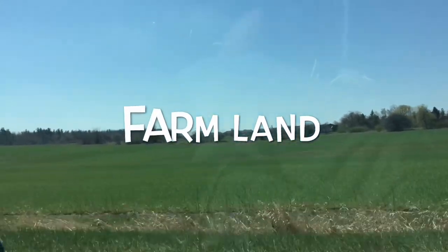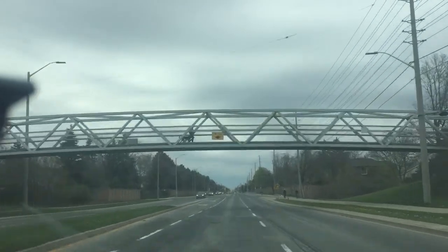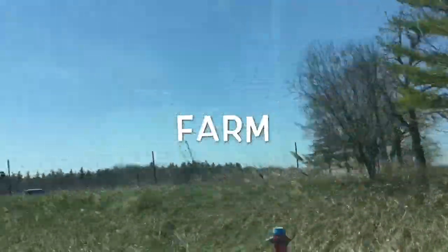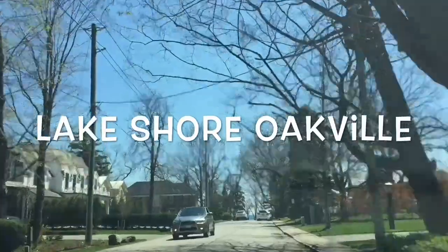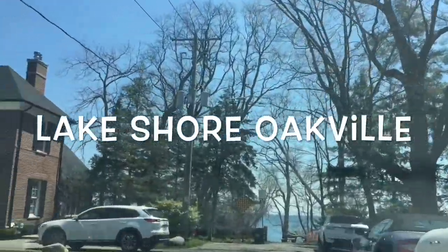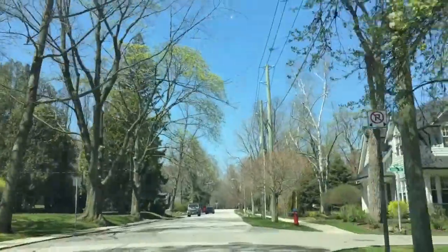This is farmland. And this is the farm. This is Lakeshore Oakville. This is the road outside Oakville Lakeshore.